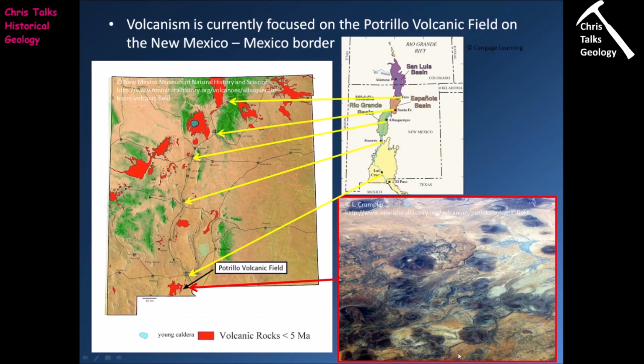And you can actually see down here, so here we go, this is the Petrillo volcanic field. It's located down here at the bottom, and you can quite clearly see the volcanoes there visible on the surface as the black spots. And the fact these volcanoes have this very black color indicates to us that the magma is going to be of a more mafic composition. So these are going to be basaltic volcanoes, and once again that's consistent with rifting, because rifting is going to induce mantle melting, which is going to lead to the formation of mafic magmas, which when they cool can form rocks like basalt.